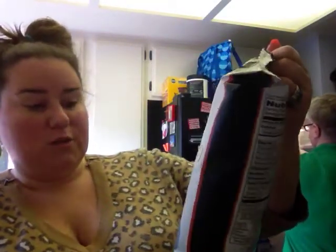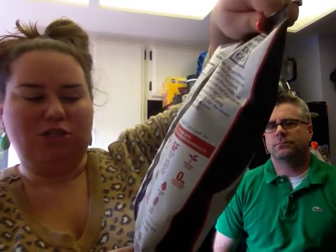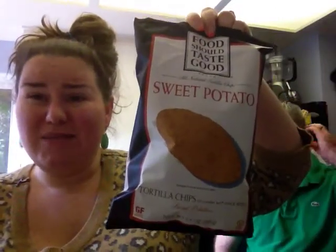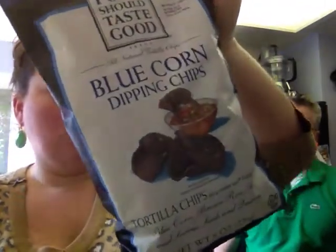So to dip in it, we got from Food Should Taste Good their sweet potato tortilla chips. The ingredients are stone ground corn, sunflower oil or safflower oil or canola oil, dried sweet potatoes, cane sugar, sweet potatoes, and sea salt. We don't eat them all the time though, and it's really one of the better tortilla options that we found. And then we also got some of their blue corn tortilla chips.